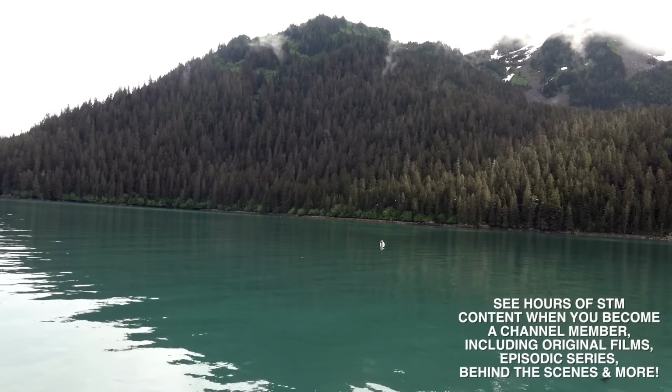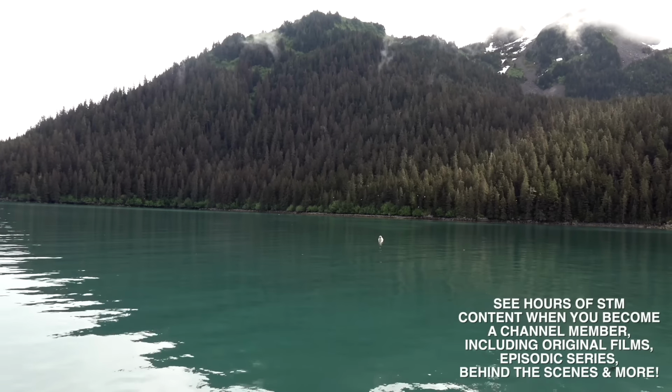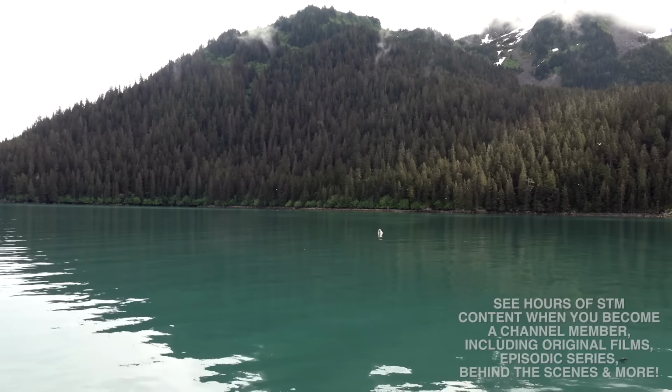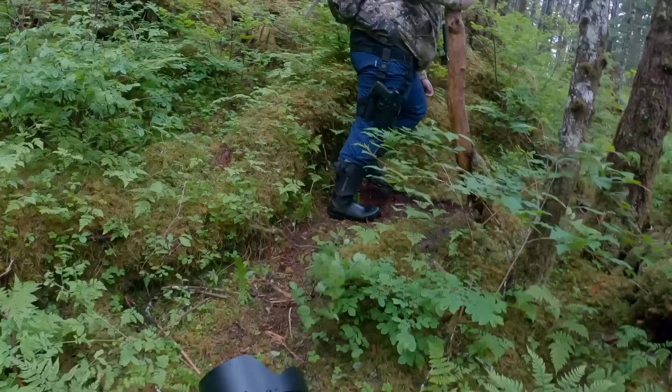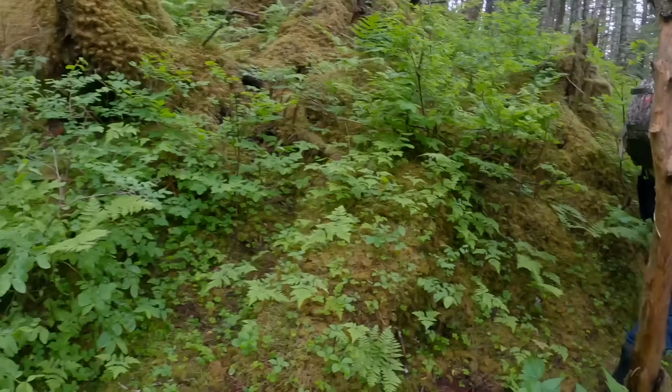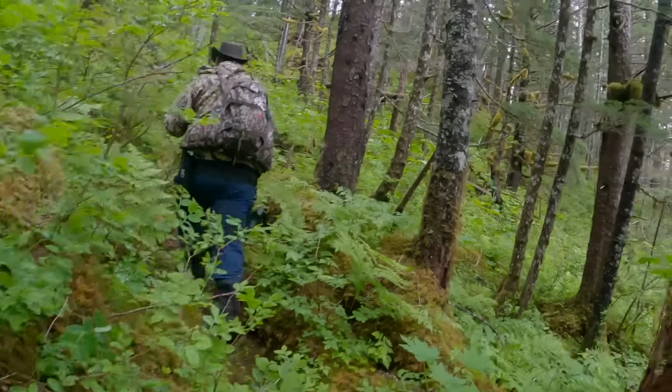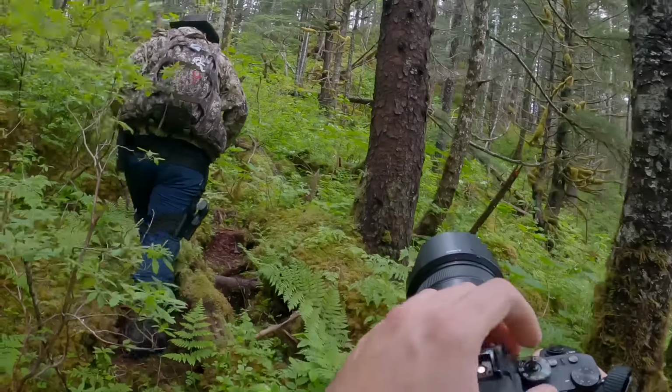On this day, I started to feel a little more sick. Initially I had a cough the day before, but it seemed to get a little worse overnight. Despite this, I still wanted to make the most of our time out there. So we opted to go for a hike on our side of the bay in order to survey the area and look for anything interesting.